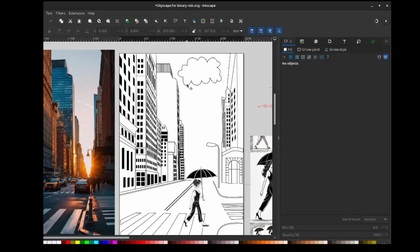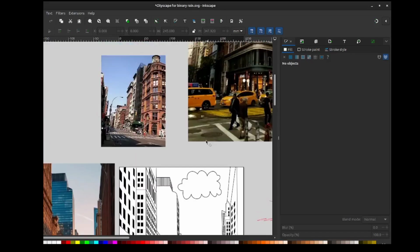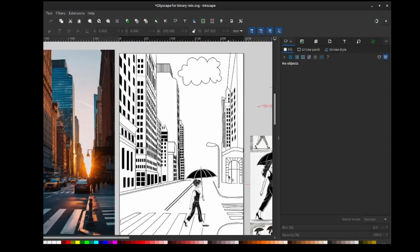This cloud I put here, I thought that would look cool, but there just wasn't room for it in the end. I ended up with the circuit board traces just coming from the top, and I think they look cooler that way. This building over here, that one I pretty much hand drew. It was kind of inspired by this image, but I really didn't use any elements of that. I just ended up hand drawing it.